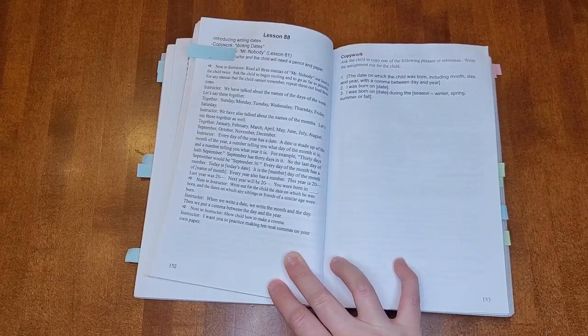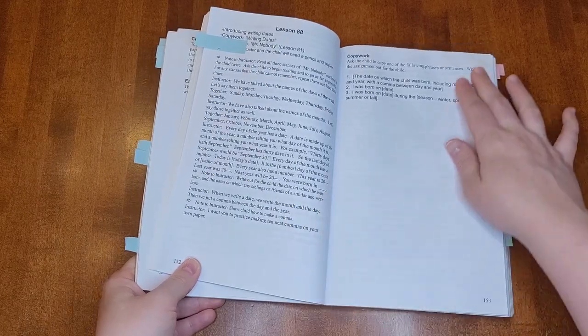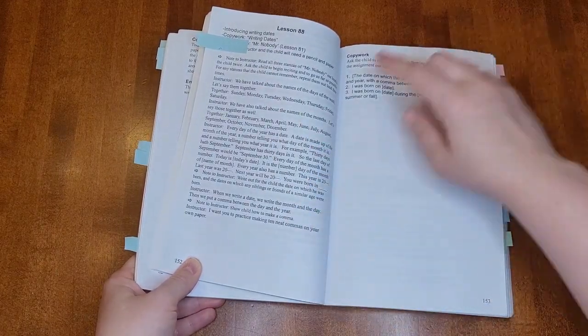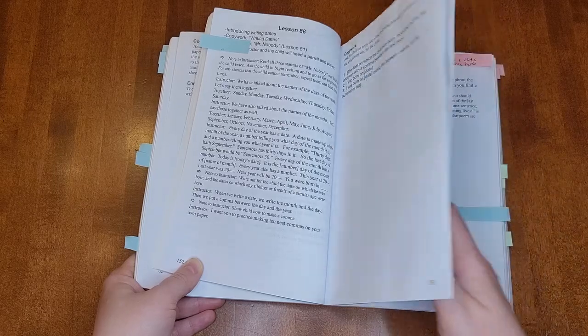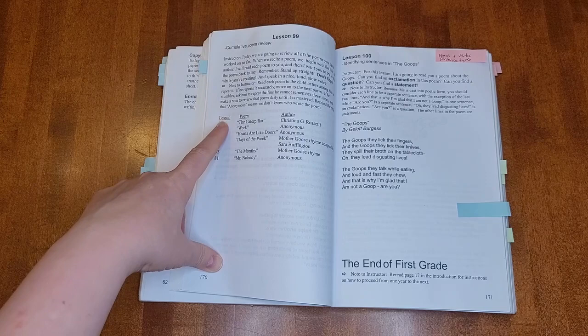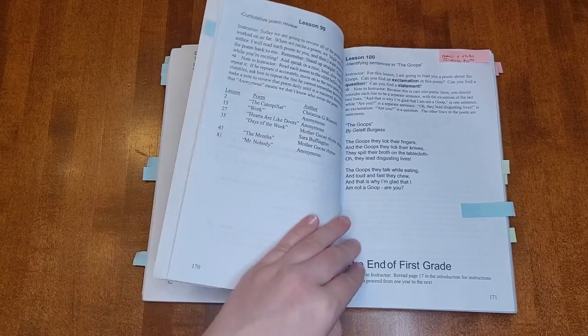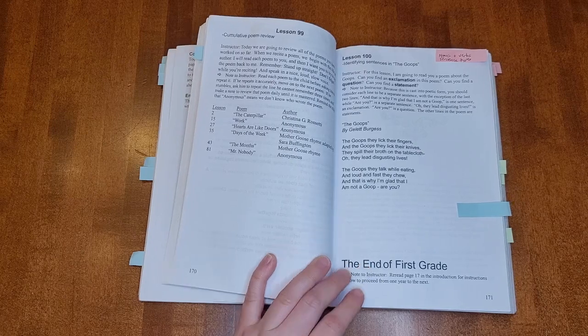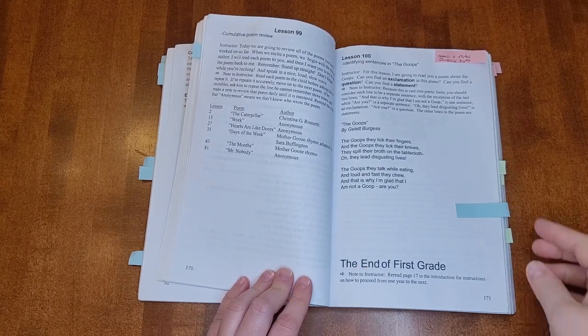I skipped this with my kid. She writes her date on her math work normally, so she didn't need this extra instruction. So we just went over it orally, and then we skipped the writing portion. But if your kid needs that, it's in there for you. So by the end of the first grade year, your child, and you too, will have memorized all of these poems, and you'll have covered nouns, verbs, and 3 different sentence types.